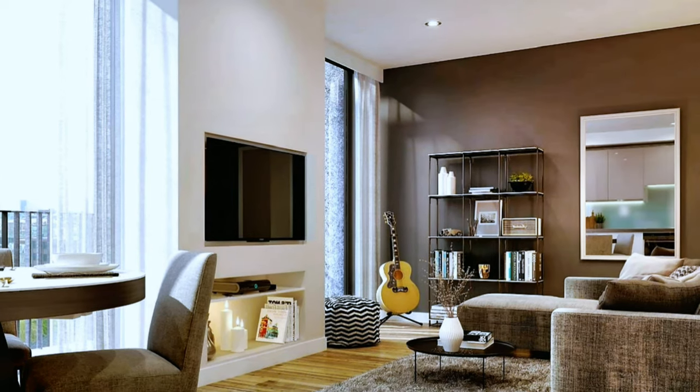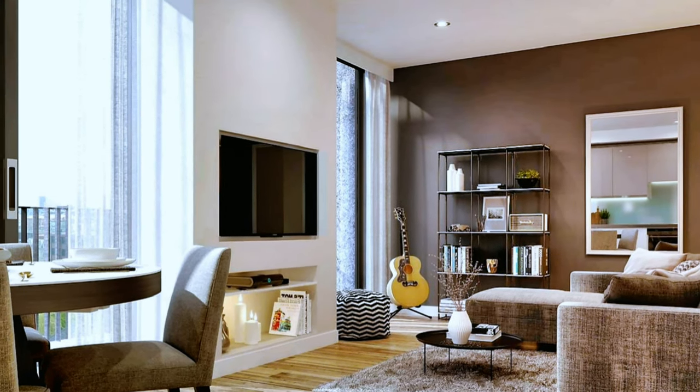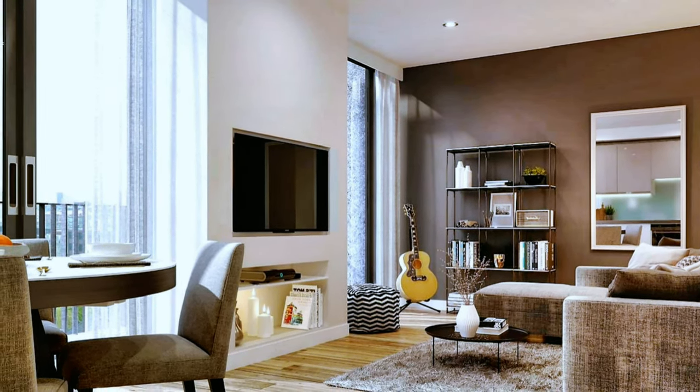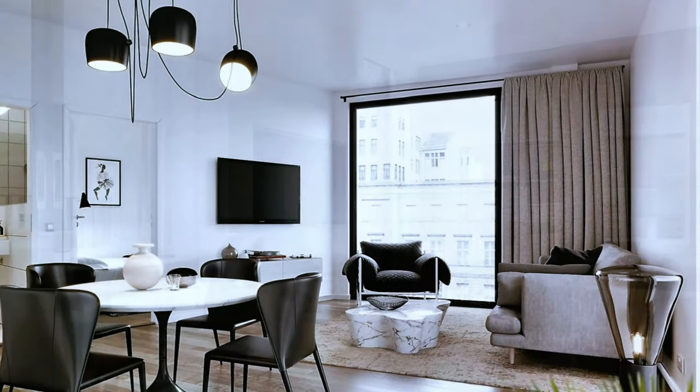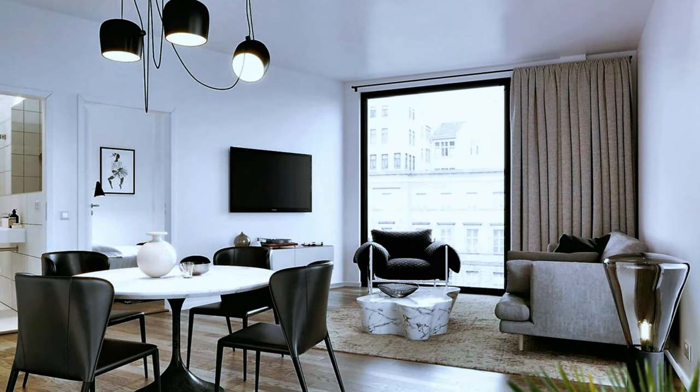Beautiful compact apartment with open space concept. Here in this image, you can see the living dining area, smart furniture placement, and good choice of colors.